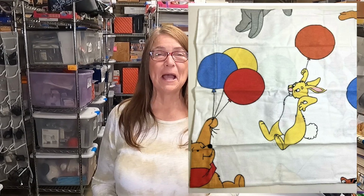I have had these Winnie the Pooh pillowcases for a very long time. I paid a lot for them. I paid $5 each, so I have $10 into them, and they both just sold for $25.60.